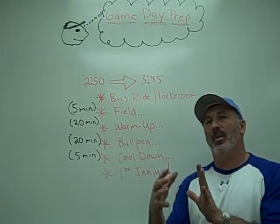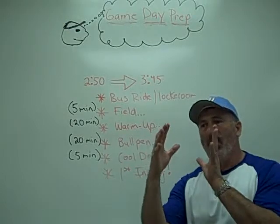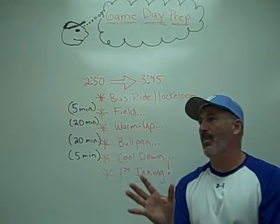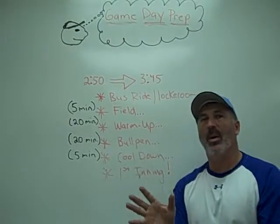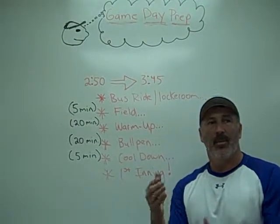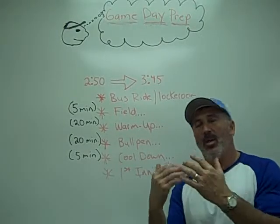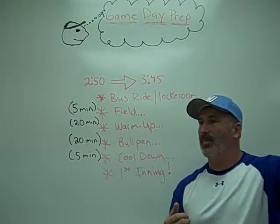What we do after we throw our different pitches, our last sequence of pitches has to be live with the batter. We're throwing to a batter right before we go into the ball game. After we do that, we talk to the catcher on our way down to the dugout.